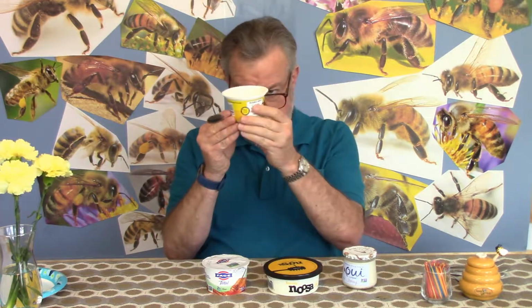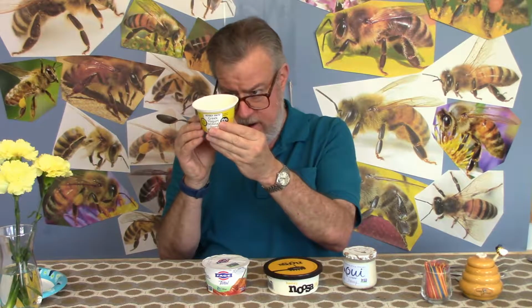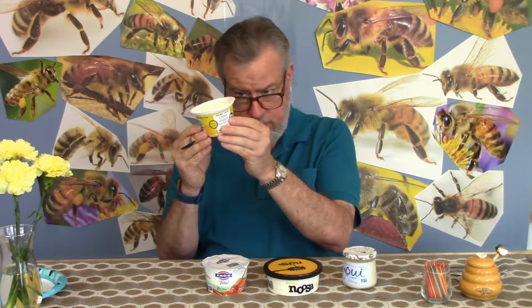effect. It's so thick. This is made with skim milk. Trader Joe's. Pasteurized skim milk, pasteurized honey, active cultures. Wow, that's very simple and plain. A few additives. Very lightly sweetened.